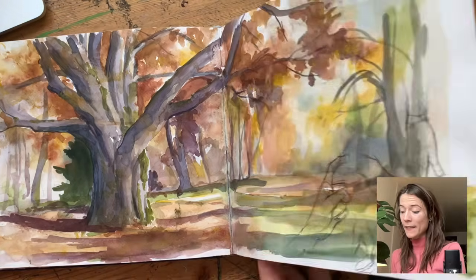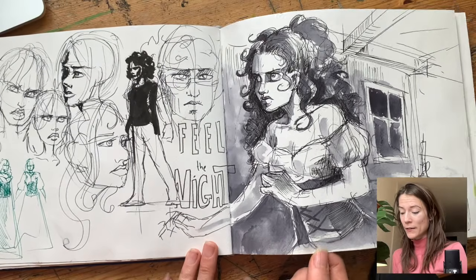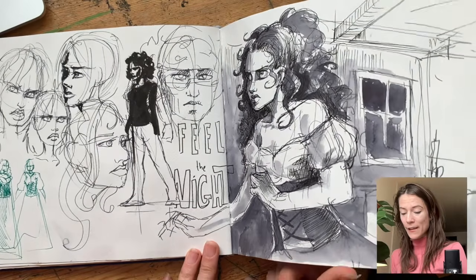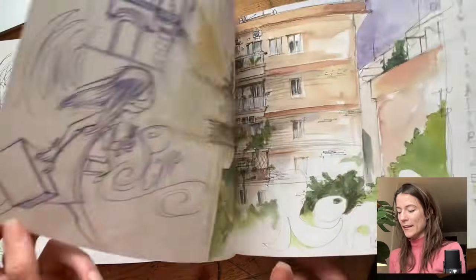One of the reasons why I got into my sketchbook, I heard, is because I had a lot of watercolors in there. That was my thing, and it still is today. And I think they could tell that.